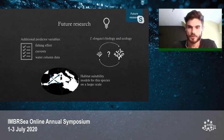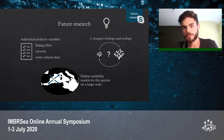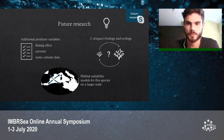So it's a very interesting site to study this, because of the high densities of colonies that were found in this area. And then finally, the making of habitat suitability models on a larger scale in the Mediterranean Sea would be nice to also find other areas that are this interesting, and maybe to protect these areas where these critically endangered species could still be present.